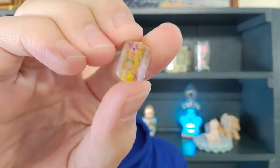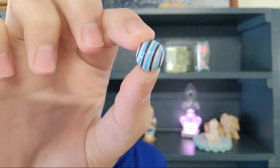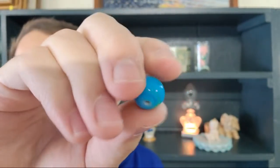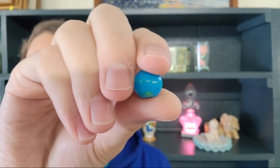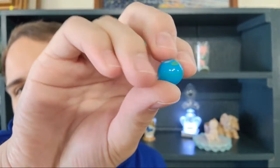See that in there? Look at that. That's a bead. And then others look like that. And then there's this blue one. That's pretty. There's a couple of those. There's a green one that looks like that. Ooh, this looks like earth. Well, it's all water. Once all the ice caps melt. Okay, there's a little continent right there. Oh, that's a pretty looking earth.